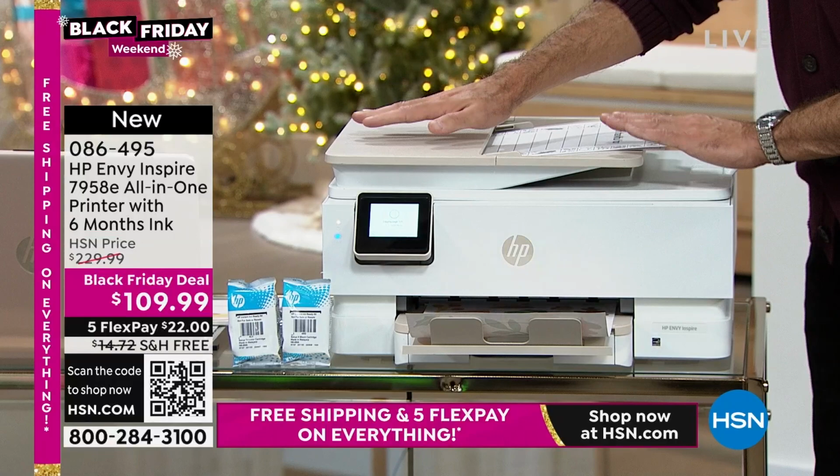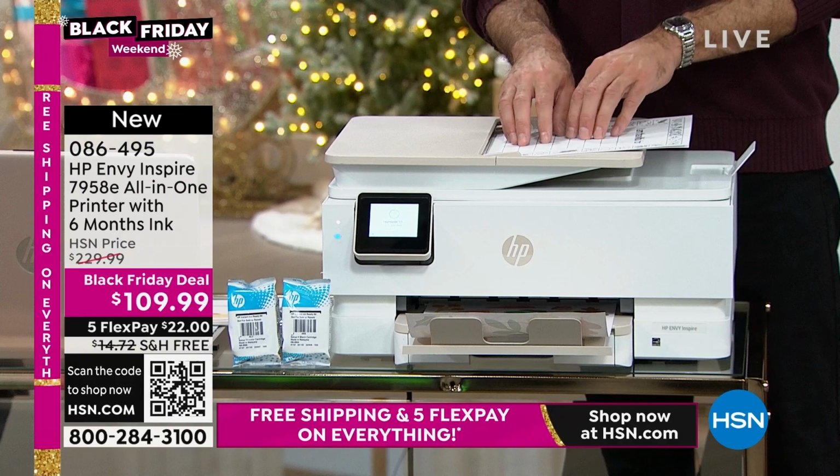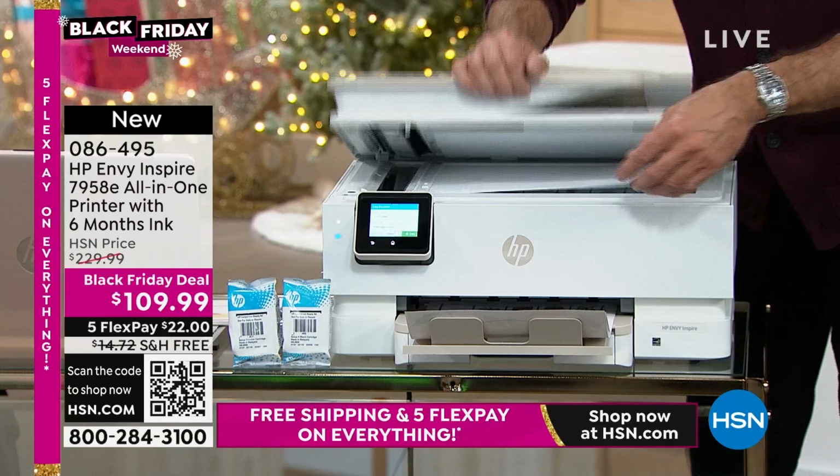Now, one of the things you might have noticed on the top, there's an auto document feeder. You can put up to 35 pages in this auto document feeder. Not just a printer. This is a printer. This is a copier. This is a scanner. And from the HP Smart app, you can actually fax using this as well. So if you download the Smart app on your Apple or your Android phone, you can fax as well.